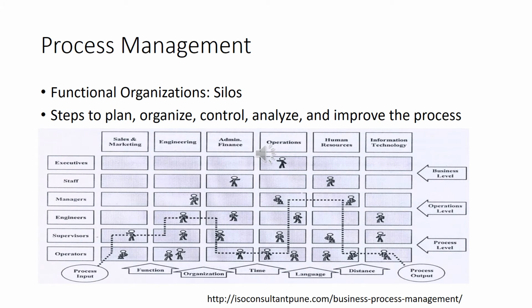So the way traditionally organizations are formed is they do it by organization. These are called silos. It's another way of just saying they live in their own little world and they don't interact with the other divisions. So for example, when I was in engineering, I'm down here in Arkansas. Sales and marketing was up in Minnesota someplace. Admin finance was up in Minnesota. Operations was all over the different states. Human resources was, we were all scattered and we didn't interact much. We all just lived in our own little worlds.